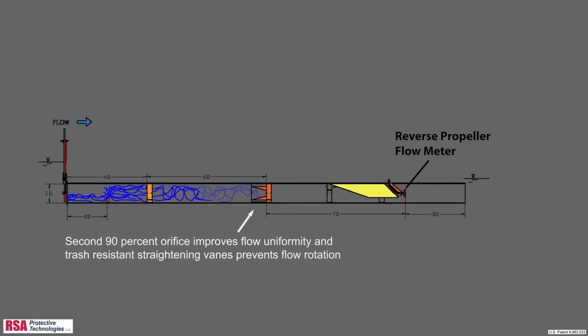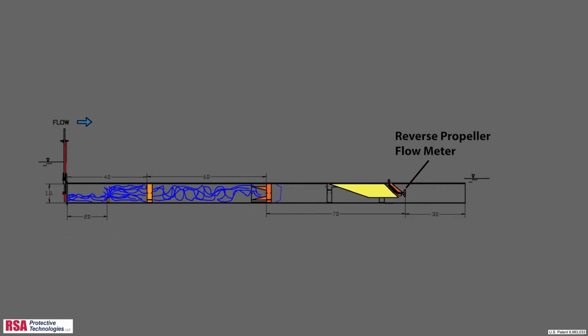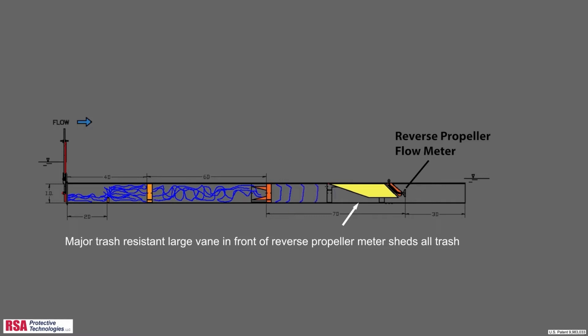The flow then reaches a second orifice, accompanied by some weed-shedding, straightening veins that stops the spin and produces a uniform flow across the pipe, preparing it for the propeller meter further downstream. The flow is now conditioned so that the meter can detect a velocity at the center line of the pipe that represents the entire cross-section of flow.